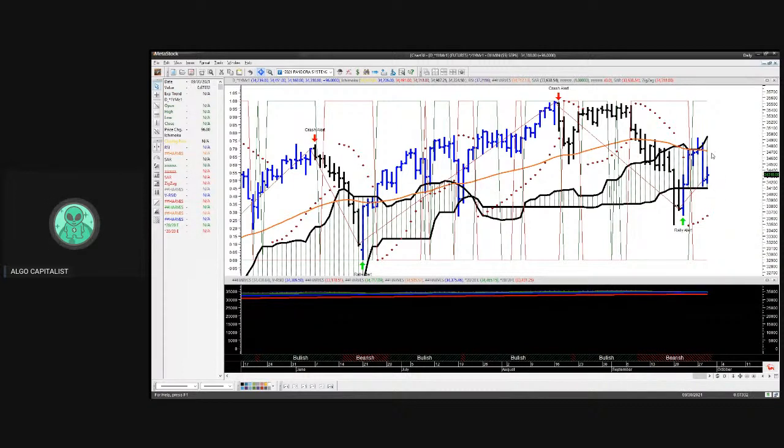If they can do it, first test of resistance is around the overhead trend line resistance, around the 34,700 mark. Then we'll see where we go from there, because you've got an air pocket from there to the top of the Kumo cloud. So you're looking at about a 300-point air cushion between here and here. So we'll see what the Dow can do with that.